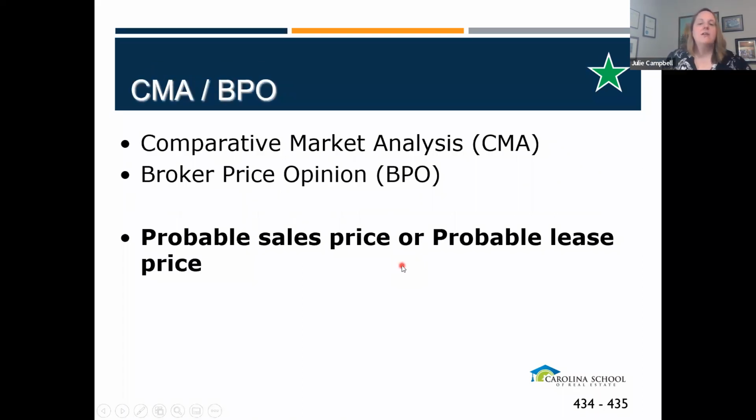The real estate agent does something called a comparative market analysis, also known as a CMA, or a broker price opinion, also known as a BPO. I'll talk about the difference in just a second. The real estate agent's job is to determine probable sales price or probable lease price. The appraiser gives their opinion on value. You and I give our opinion on probable sales price. Only the appraiser gets to use the word value. I cannot use the word value because I'm not a licensed appraiser.